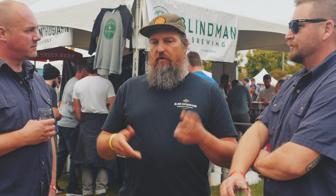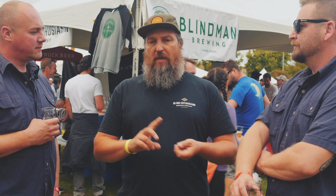Blind Enthusiasm is very limited, just in Edmonton, just kegs. Kegs and growlers. Town Square does cans as well as kegs. Blind Man does cans and bottles, and you can get Blind Man here in BC. It's out in BC now. And then Dandy was bottles. Now they've added cans as well. I'm not sure if they're here yet, but they're about 4 years old, so they may get here pretty soon.